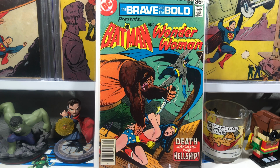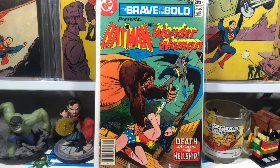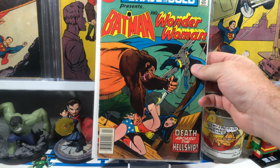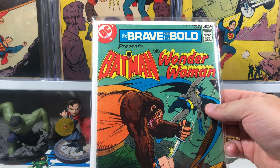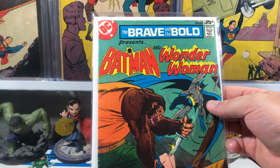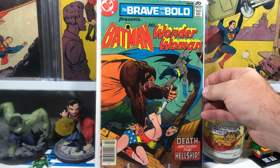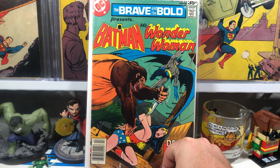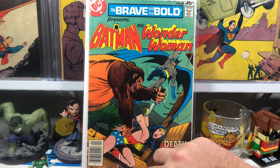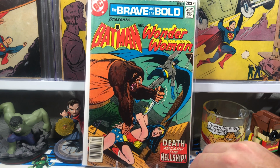This is Brave and the Bold 140. There was a bad cut on all these, so you'll be able to tell. Let me show you that. See that right there? You can't even really see what number it is. It's like a 1 and a 4, and it could be a 0 or an 8, but it's 140. There was a bad cut on most of these books. I don't know if it was just rampant during that time or what, but I've seen other books that have that same cut, so this book has not been trimmed.